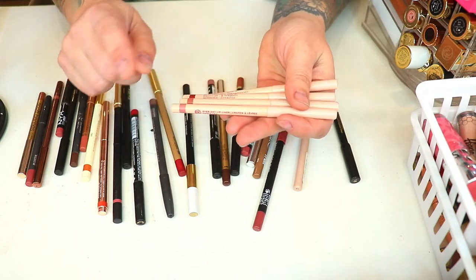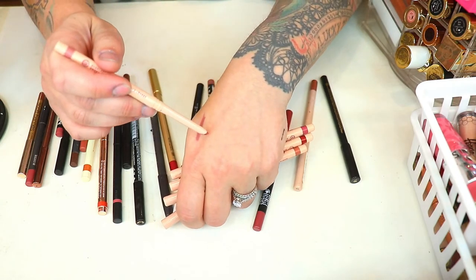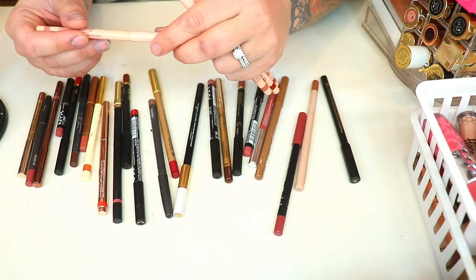My personal favorite is Sweet Pea. I'll give you guys swatches, like if I have a collection where I use one a lot or whatever the case may be. But do not sleep on these BK Beauty lip products, because they are fantastic.